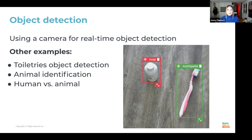We could also do things like animal identification. Is there a dog or a cat in frame and where is it in the frame? And then you can also do human versus animal as well. And this could be great for things like wildlife conservation or detecting when poachers are coming as well.